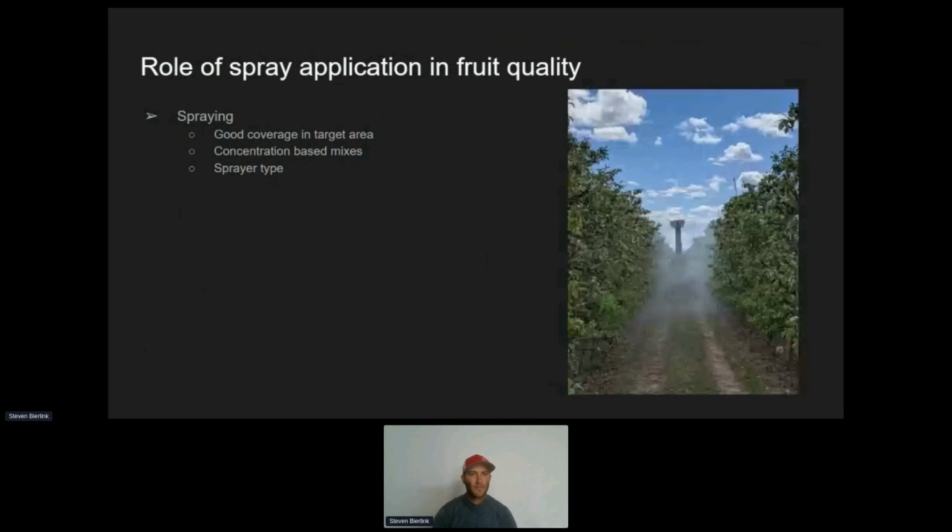Spraying. Spray applications are huge to fruit quality. Sometimes we're spraying the fruit and sometimes we're spraying the leaves. And it's important to know which applications divide those two so that you can hit your desired target area. Everything we do in spraying is about making sure we get the product in the target area.